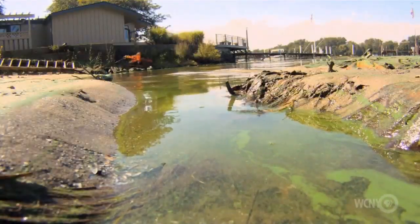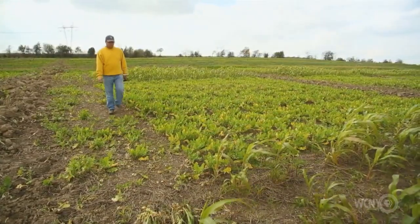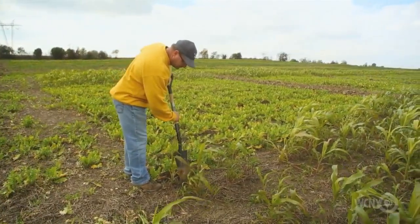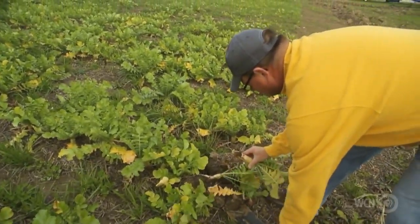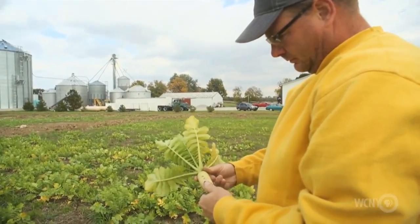Best agricultural practices that reduce harmful runoff can be expensive. That's why programs like this one, that help farmers grow cover crops in the fall, are so important. Brett Margraf has been using cover crops for years. Still, this is not a common sight in northwest Ohio, at least not yet. The radishes aren't for eating.